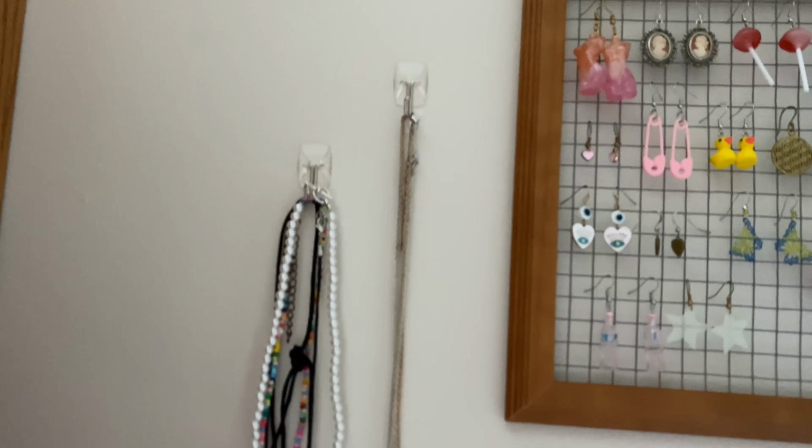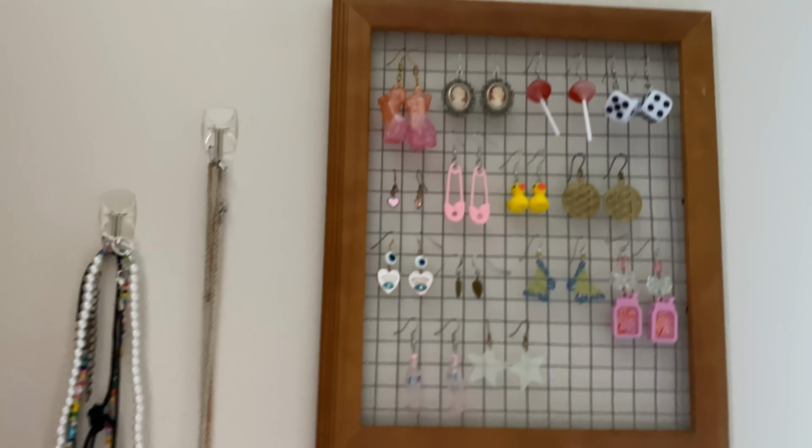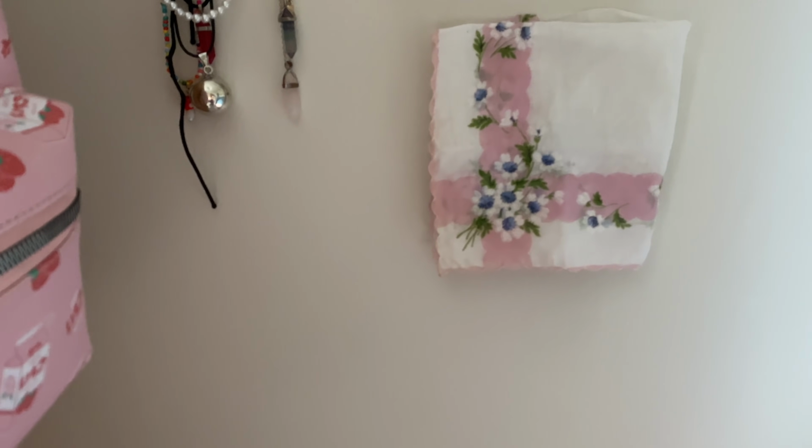And now this is like my prized possessions. Look at how cute I hung this jewelry on the wall, guys. Isn't that adorable? And my necklaces, and then my earring holder my mom made.